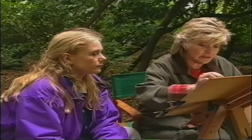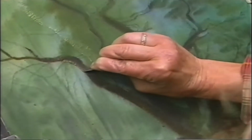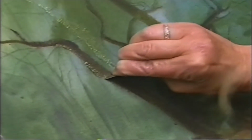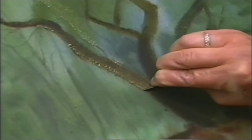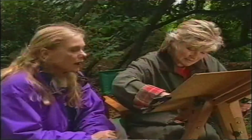So, where am I going to start? About that trunk there. Press hard. Keep the pressure on. Keep the pressure on. Very well done. Very well done. That is brilliant, Hannah. That's lovely. It's amazing.